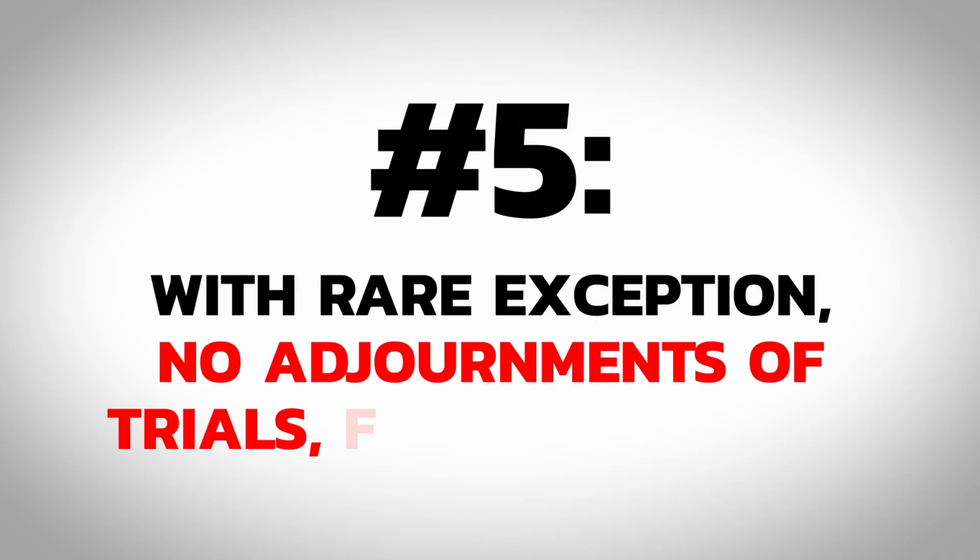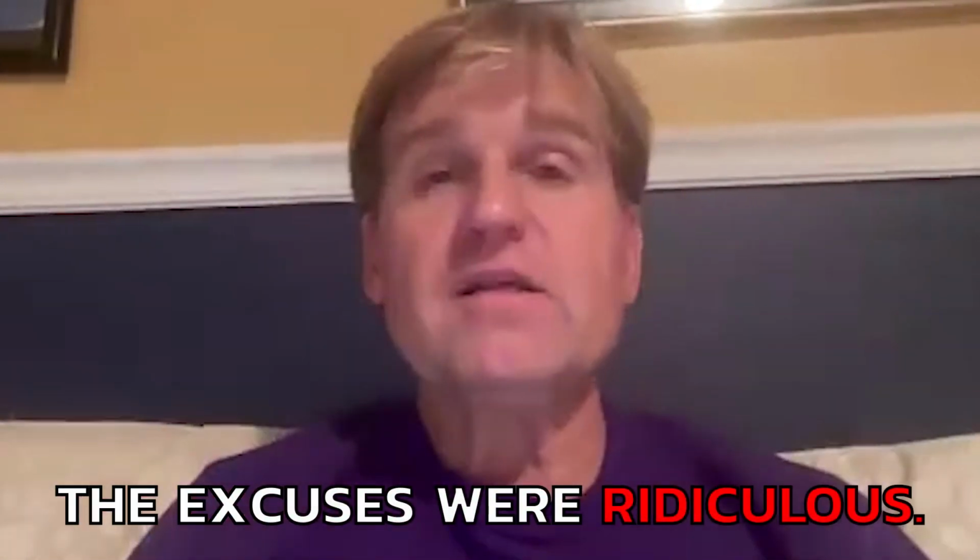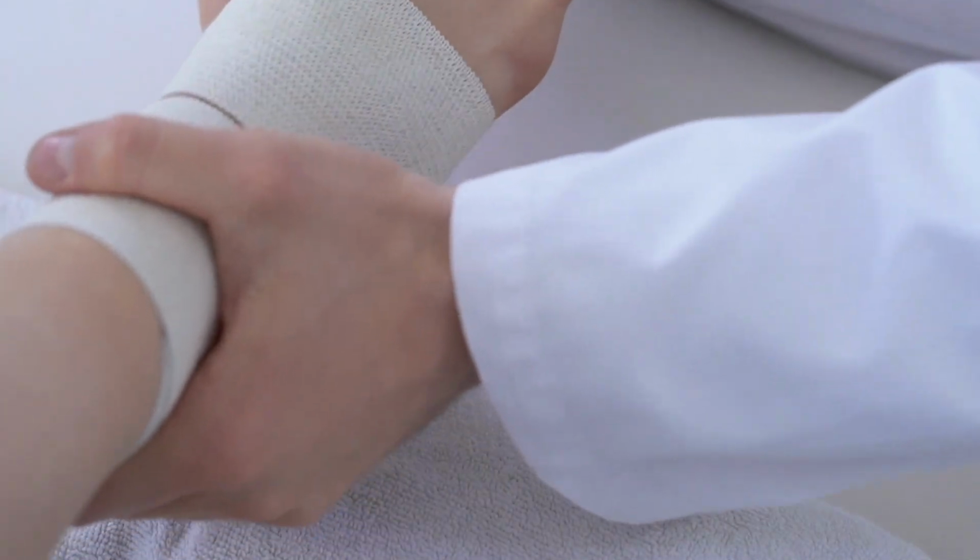That's so important. Tip number 5, with rare exception, no adjournments of trials for any reason. One year we had 11 confirmed trial dates, and in 10 out of the 11 cases the defense tried to adjourn the trial. The excuses were ridiculous. One guy said that his grandmother had sprained his ankle.